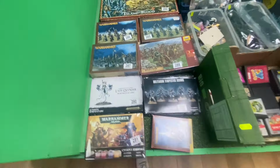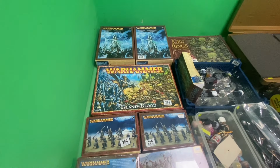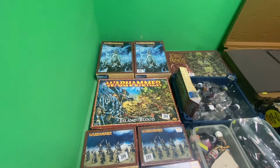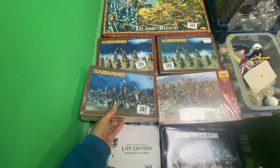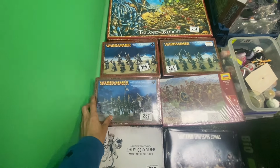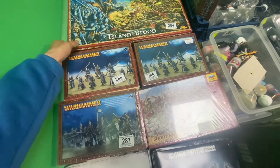Look at this now, guys. This is my childhood. Some good old stuff here. Yeah, I don't know. It's sealed as well, still sealed. Might go a little bit mad online. Get the bids in. We like them sealed ones, of course.